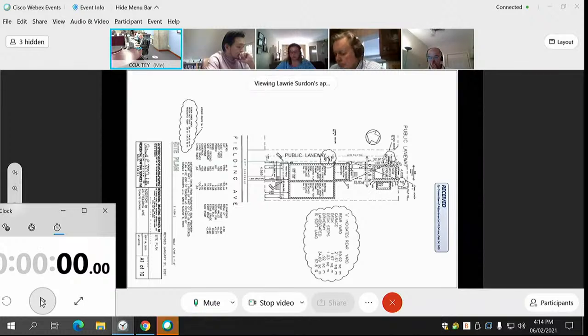We'll ask you to address the issue of the deck. Could you please explain to us why the size of the deck appears to be different in one of your submission elements as compared to another submission element? The issue of light is a recurring theme, that the large wall will be destructive to light and enjoyment of many of the backyards, which are small. Back to the lane, the issue of snow removal being compounded by the extension of the garage.